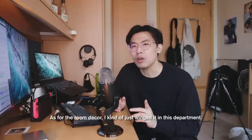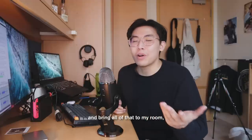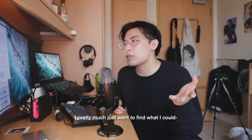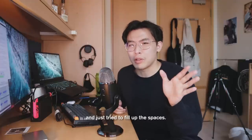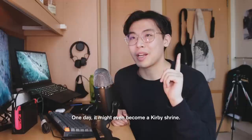As for the room decor, I kind of just winged it in this department. I mean, I'm not gonna go out and buy like 50 fake plants and bring all of that to my room, because that means I have to bring it back home when I eventually move out. I pretty much just went to find what I could and just try to fill out the spaces. One thing I want to highlight is this little Kirby corner that I placed on my shelf. One day, it might even become a Kirby shrine.